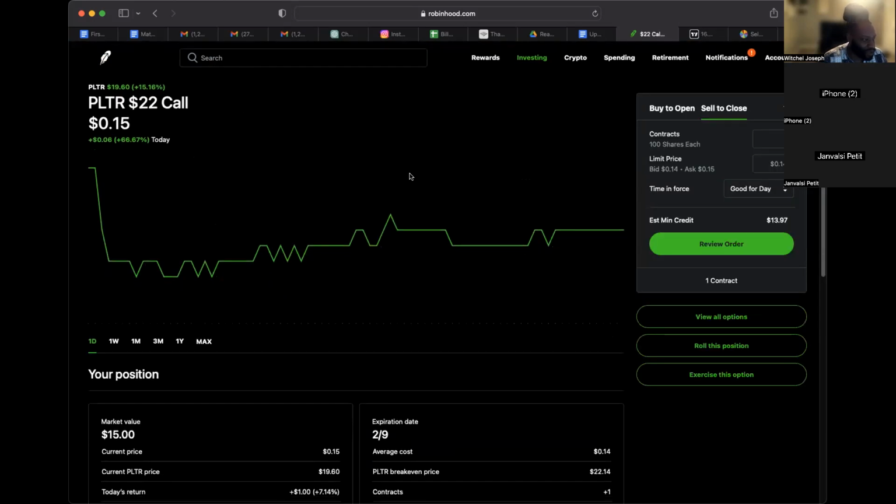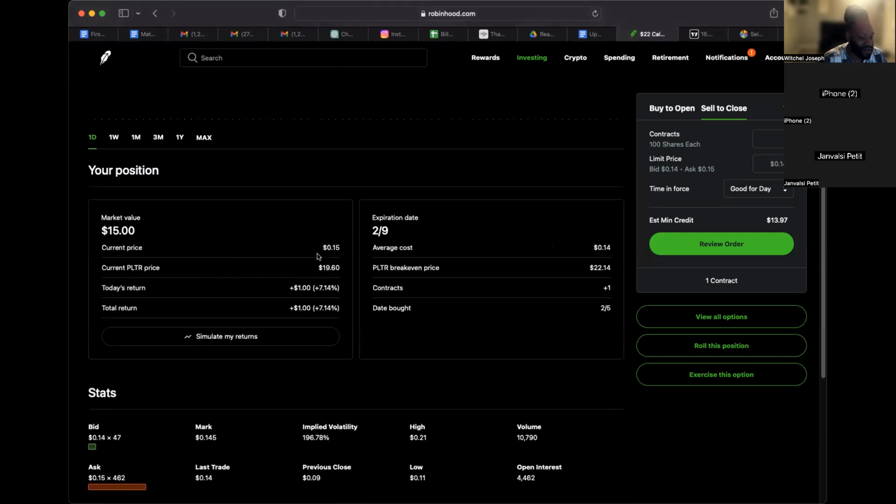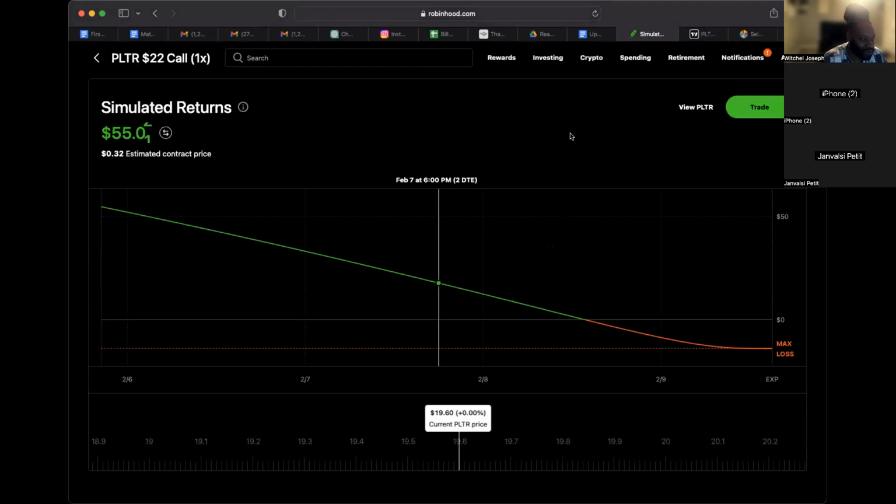But look, this is out of the money. A $22 call expiring on Friday, right? So I bought for this week. Simulate my returns. Let's see, where would I be at? See, I'm already up $55. How much did I spend? 15. Wow. My only regret is I didn't have more money in my account today, because I would have bought a lot more. But it's okay. I've got to check that out tomorrow.